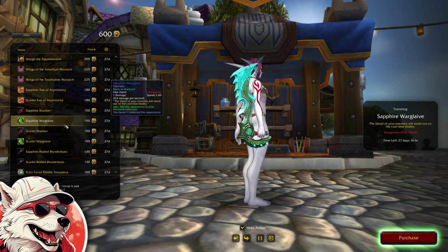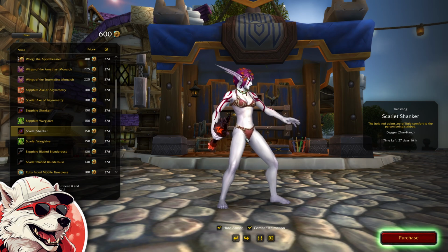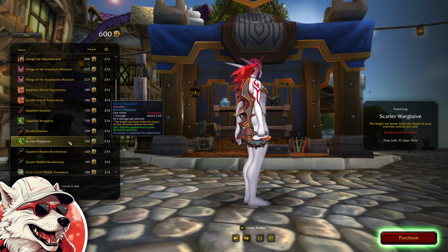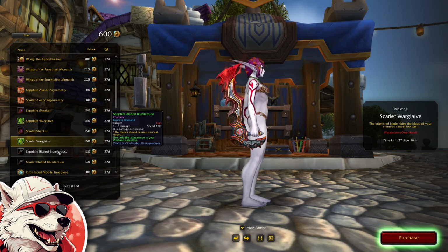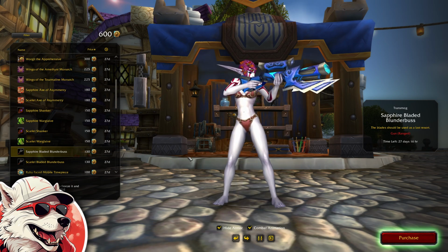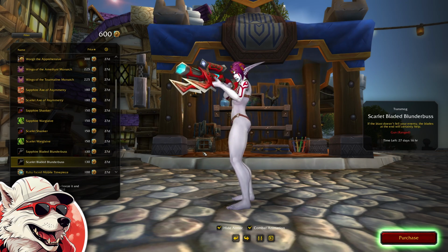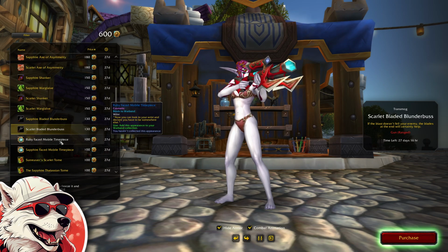Oh, I forgot the descriptions for some of these too. For the Scarlet Shanker from earlier, it was: the bold red colours are of little comfort to the person being stabbed, so same as the blue one. And the bright red blade hides the blood of your enemies almost too well. That one's nice. And then for these two blunderbusses: the blade should be used as a last resort. That would be cool if that was actually possible, I must admit. And if the blast doesn't fell your enemy, the blades at the end will certainly help.